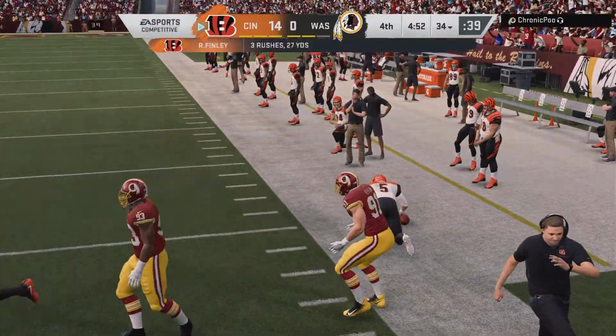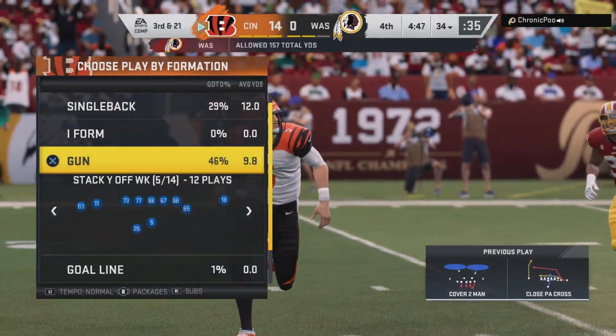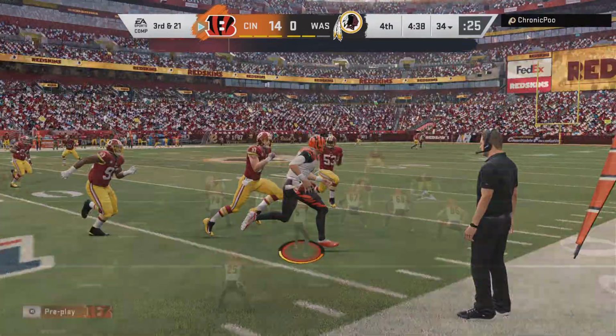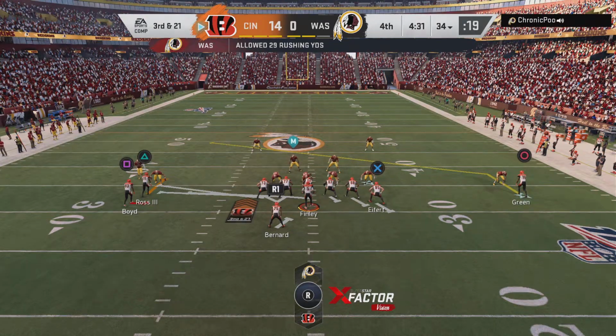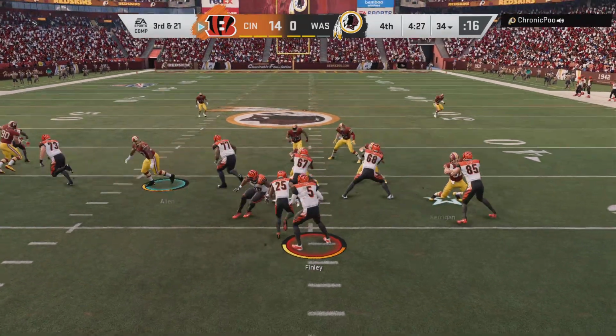They'll wind up with positive yardage. It's a gain of 3, but now it's 3rd down. A 3-yard gain on the play brings up the Bengals on 3rd down. They've only converted once in 4 tries. This will be 3rd and a mile.